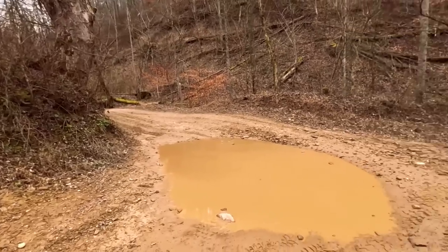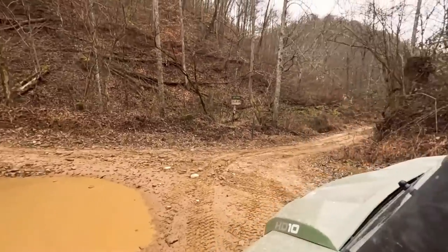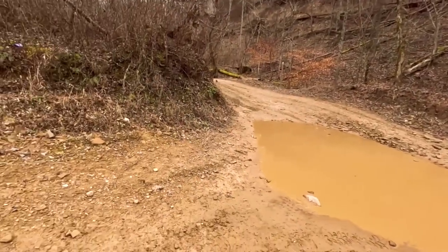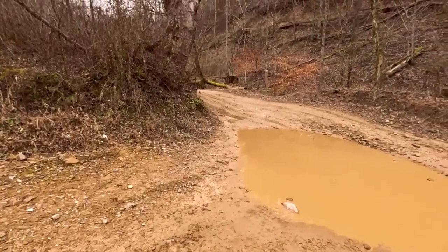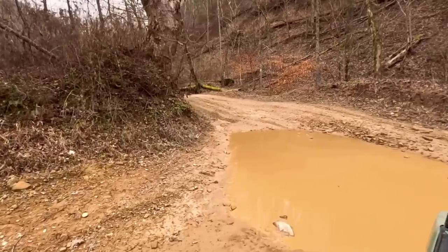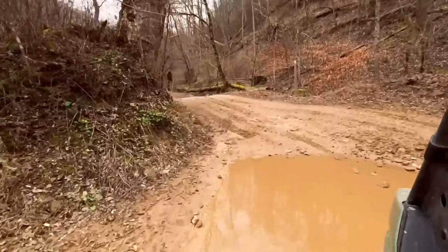We're at the head of Lick Creek, right there. And we're on trail 26 right now. Just thought I'd show you a little bit of it. I won't bore you to death with it. It's just a cool spot. It's a little creek crossing.